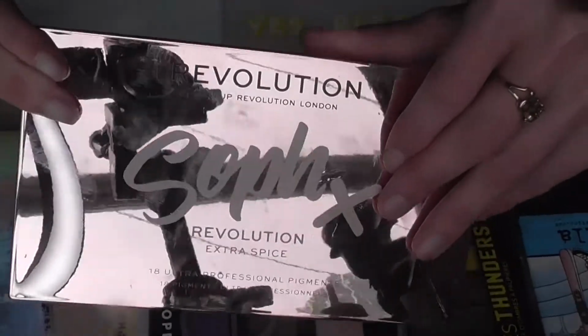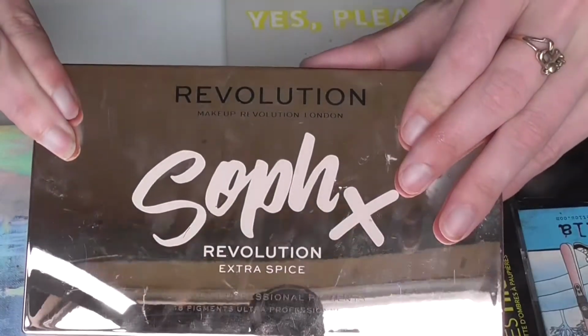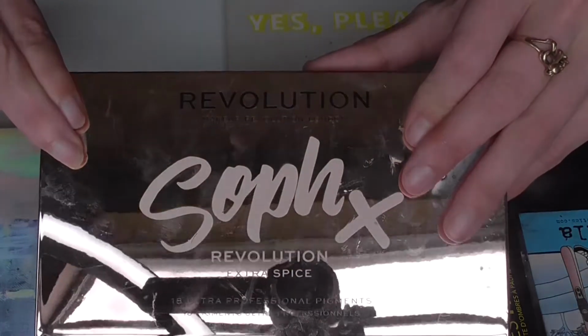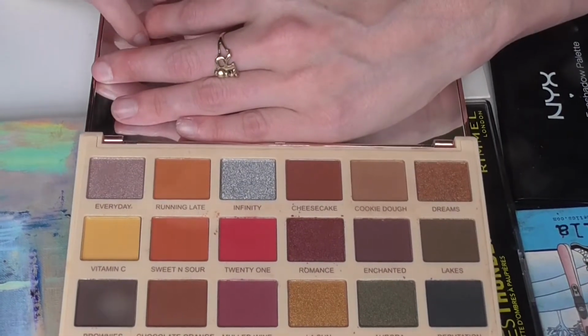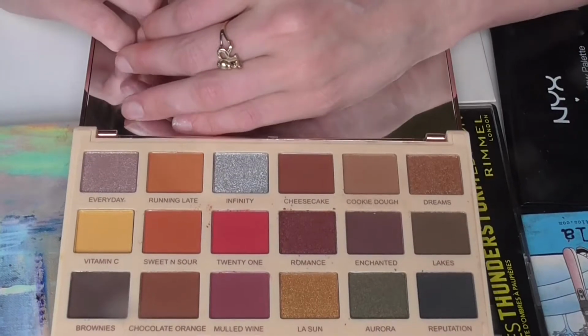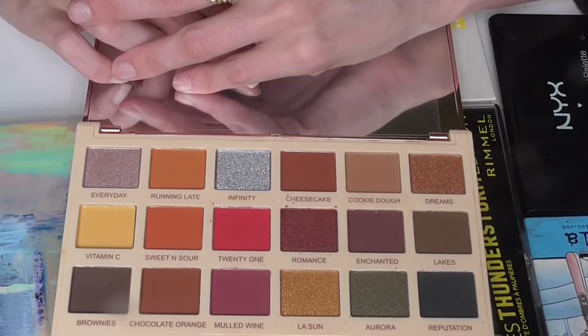So let's just go ahead and get this one out of the way because it's super reflective. This is a Revolution Makeup Soph X Revolution Extra Spice palette. So it has a super large mirror. The inside looks like this. And I feel like I don't even know if I've ever used this palette, to be honest. But I think I bought this at TJ Maxx possibly.